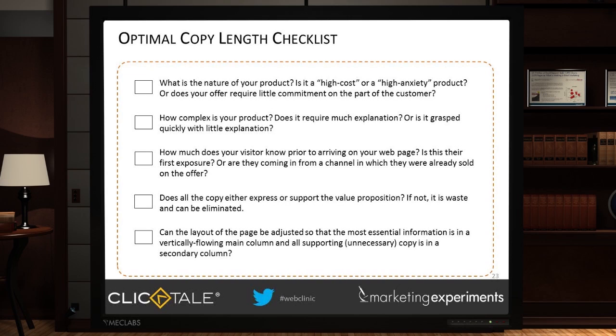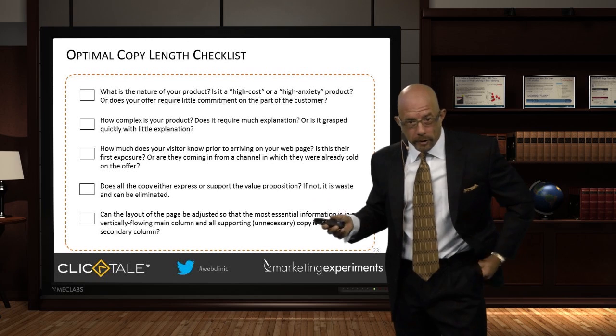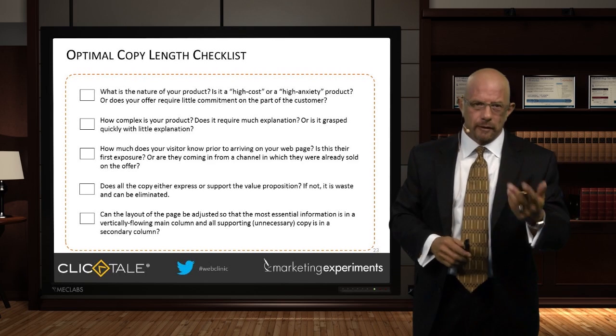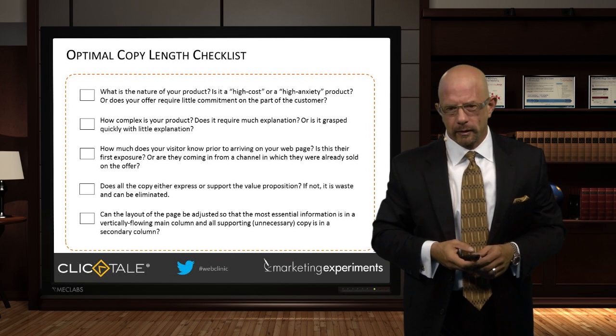And finally, can the layout of the page be adjusted so that the most essential information is in a vertical flowing, very important, main column, and all the supporting copy is in the secondary? It might be supporting, but in a sense necessary but not sufficient. It's not essential. It might be testimonials. That's in the other column. It might be third-party credibility indicators, seals, things of that nature. But the main thought needs to flow vertically so that it can flow chronologically, just like it does in the mind. It's an unfolding story.